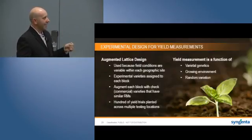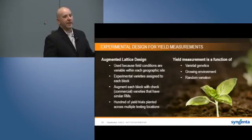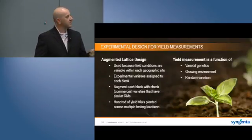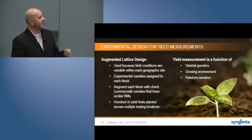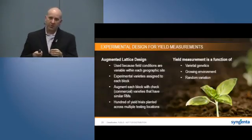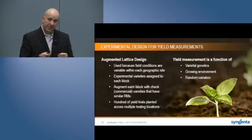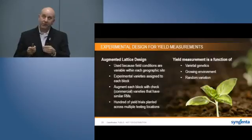We use that design because field conditions are so variable at a site, it allows us to make some level of adjustment. Within that lattice design, each experimental variety is assigned to a block. And within each block, we augment those blocks using check varieties that have similar RMs, similar relative maturities, to those experimental entries. So those checks set the yield benchmarks for maturity.